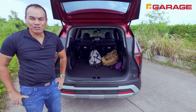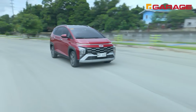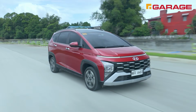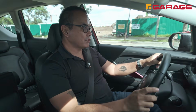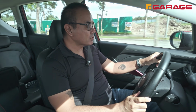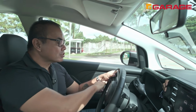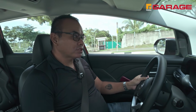So now, let's go for a drive. We're just going around exploring Hermosa right now, so moderate traffic lang. I have put in about easily 250 kilometers on the car for the past couple of days, so really like the driving position. Feels very natural position to me.